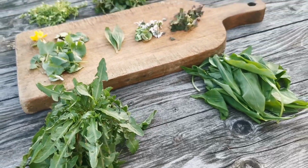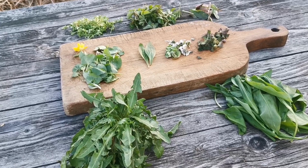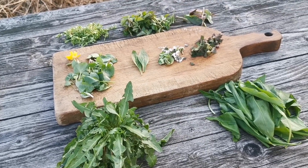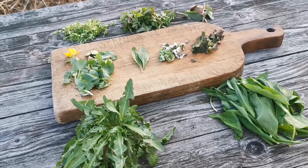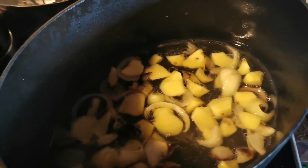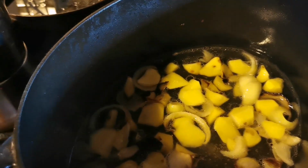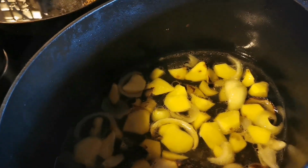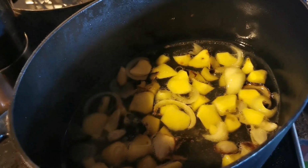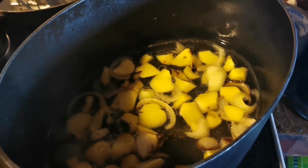And of course, then you chop the herbs and use it with onions and potatoes, which were prepared before. So the first stage of cooking is frying an onion, and then adding chopped potatoes and a bit of water, and then it's boiling, and this is like the base for the soup, and then we're gonna add chopped herbs to it.